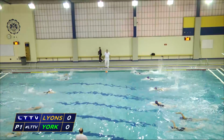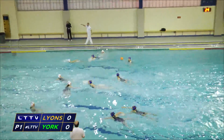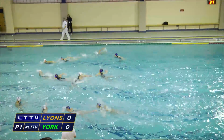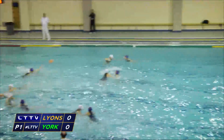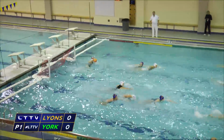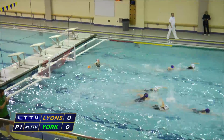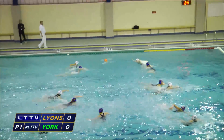All right, very well said. The game is officially underway. LT has the ball right now. They're going to look to pass it around right now. Forcing their way inside. York really wants to play a physical game. There's a shot and a save. Good save by York. Now they're going to look to get started.